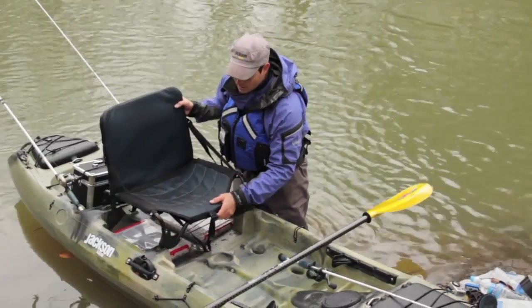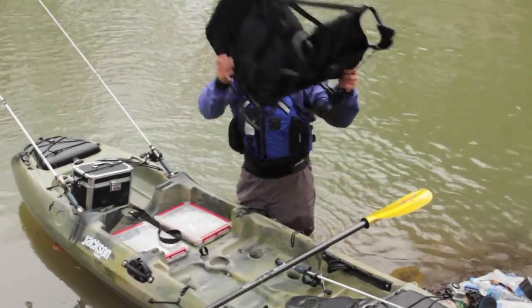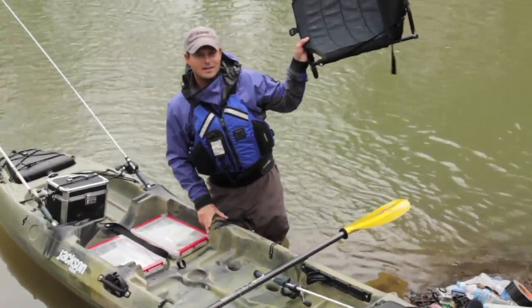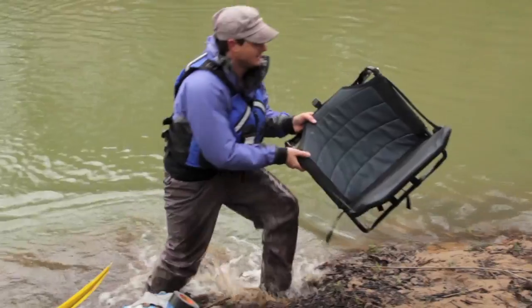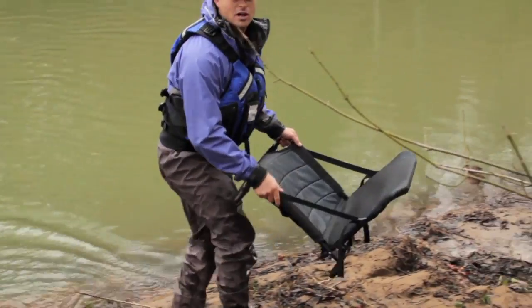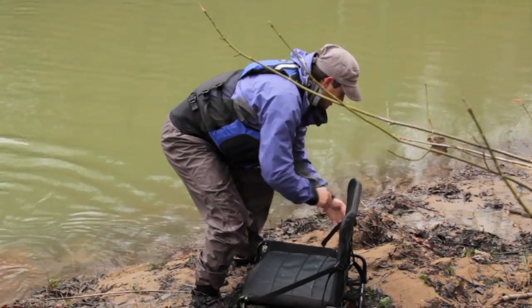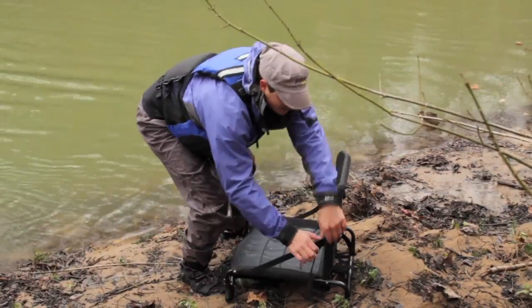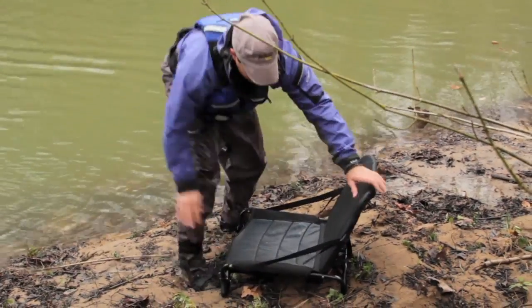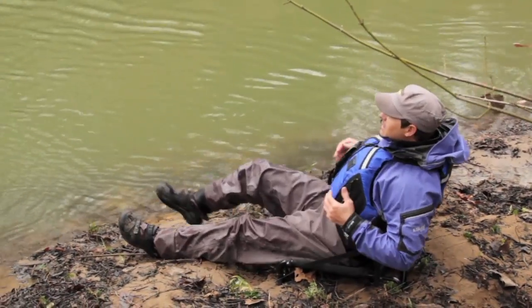Another thing that's cool about the high-low seat, it can come completely off, and now it turns into your camp chair. Or maybe I want to make a shore lunch here and eat some fish, a little fire. It's kind of a wet day, but you never know. I'm going to loosen it up a little bit and relax. Take it easy. Oh yeah, it's a great day on the river.